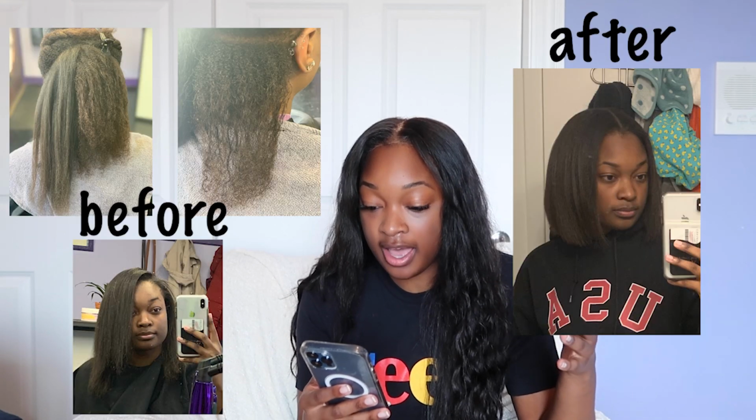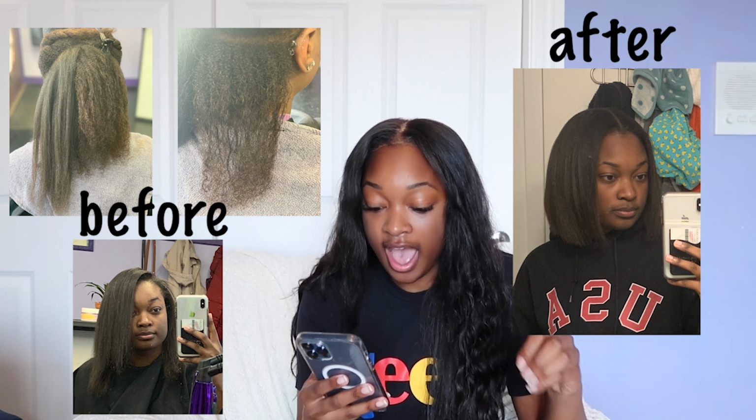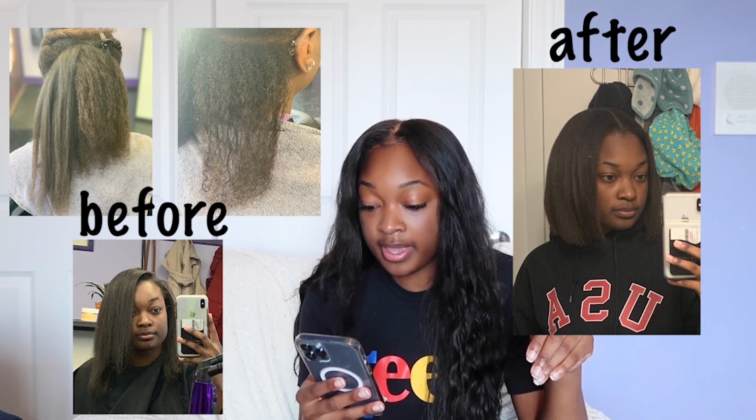Then finally, in May of my sophomore year, so at the very end of my sophomore year, I cut all of my texturized hair off. And so then I had a bob-ish type deal going on for a little bit. And then I kept going back and forth with hairstyles.